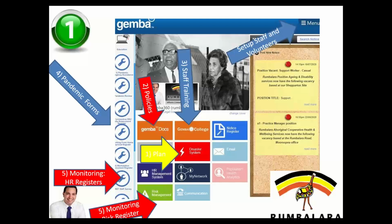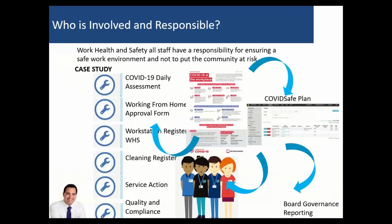Now, while we're focusing on the monitoring and reporting side, from a legal compliance point of view, one of the important parts is that you ensure that systems and processes are in place to make your workplace safe for both your staff and also your clients. It's a work health and safety obligation that we have under legislation. We've said this in the past few webinars, and we'll look at the COVIDSafe plan and revisit some of these items today just to give you a clear overlap.